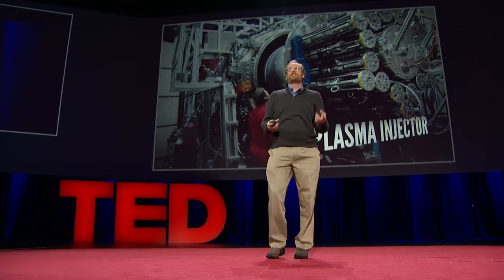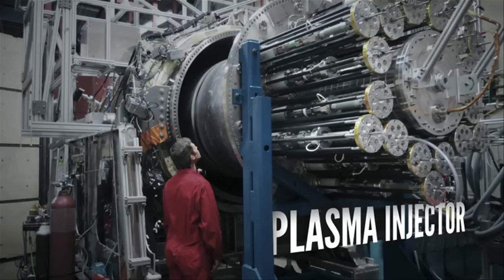OK, we also build this injector. So this injector makes the plasma to start with. It makes the plasma at about a lukewarm temperature of 3 million degrees C. Unfortunately, it doesn't last quite long enough. So we need to extend the life of the plasma a little bit. But last month, it got a lot better. So I think we have the plasma compressing now.